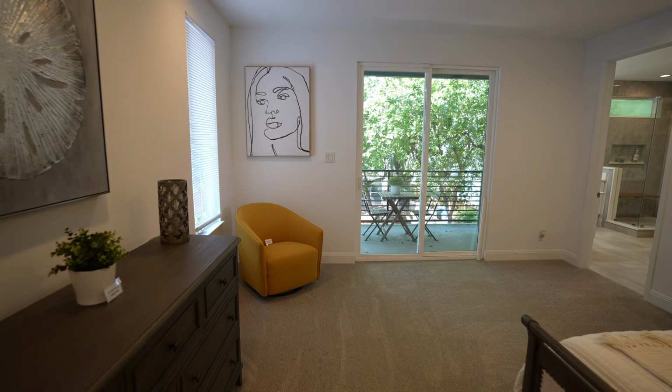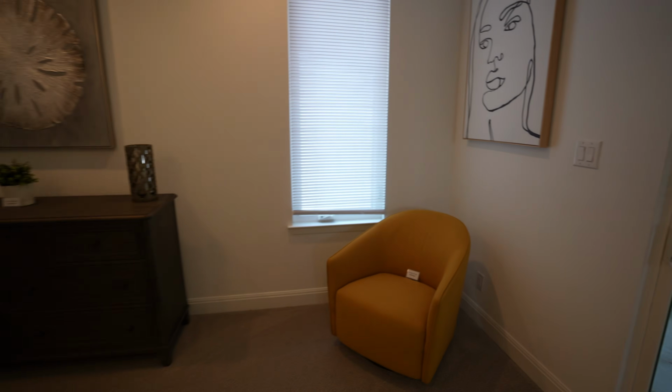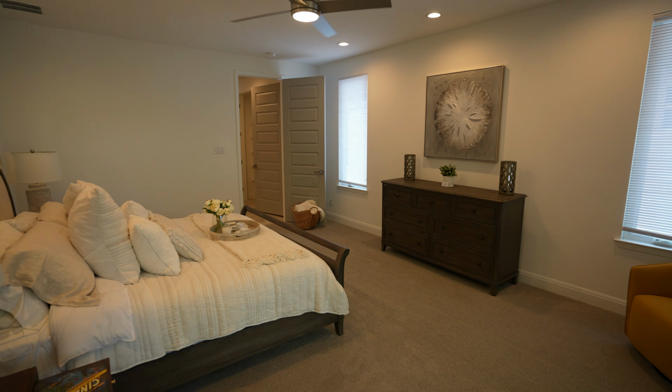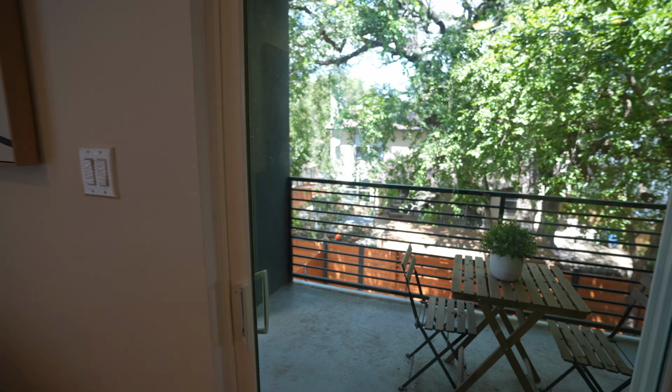And you could also put kind of a sitting area, not necessarily just right here, but over there if you wanted to. But I do like how they have it configured now. Very, very big room. And it's right off of your very own balcony.